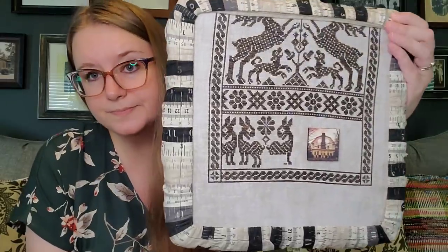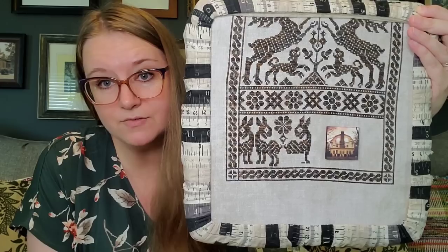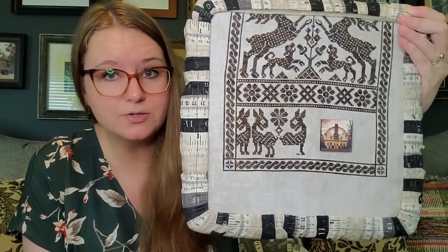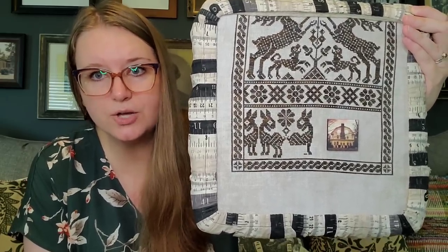So you saw this. Here's where I am. I'm at the very, very end of it. The border's done. I've just got to finish this final band of donkeys. I think these are donkeys or mules. So yeah, so close.